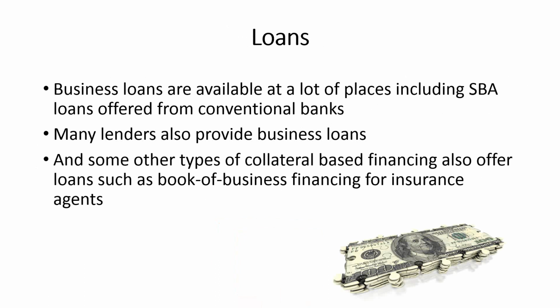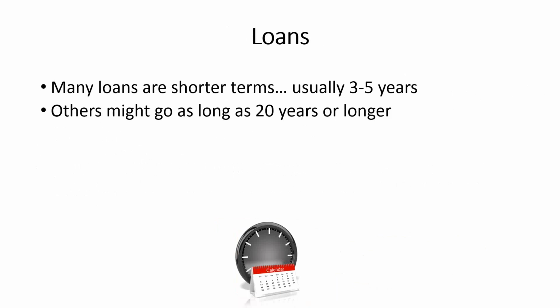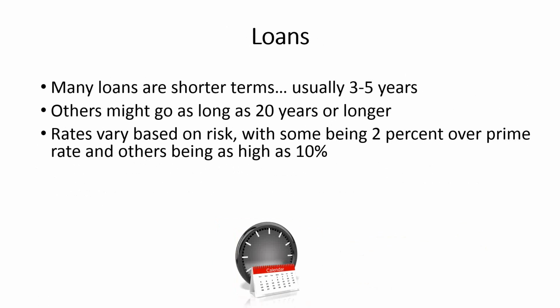This kind of financing has 3 to 5 year loan terms that most insurance agents go with that aren't too dissimilar from what you might find with SBA. Now, many loans are shorter terms, typically 3 to 5 years, like the example I just gave you. Others might go as long as 20 years or longer. This might be an SBA higher amount, $1 million, $2 million type loan.